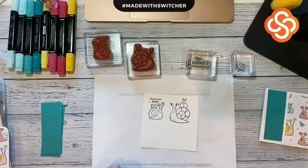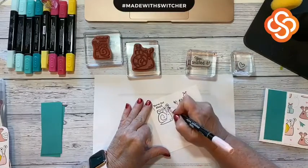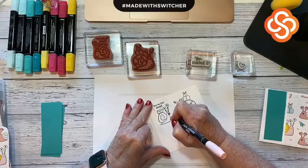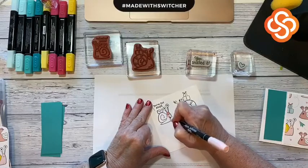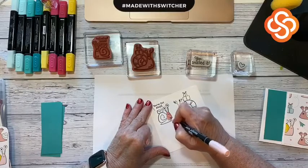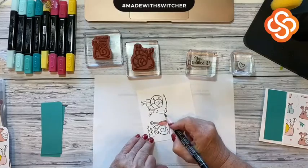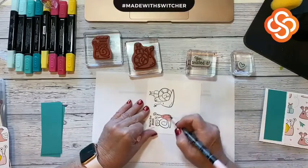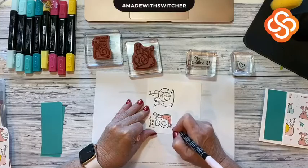However, I am going to use just a regular Stampin' Write pen for my cute little snail. I'm really not sure that any snail is cute, but let's just go with it. Although my granddaughter thinks this might be the cutest image Stampin' Up! has ever made. On the other hand, she also has snakes, so I guess we kind of know where her thought process lies.